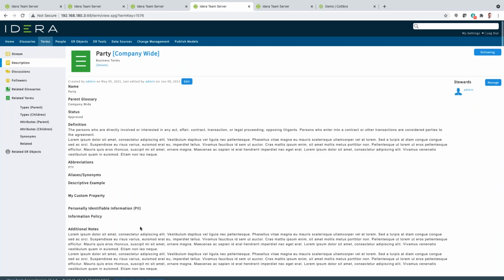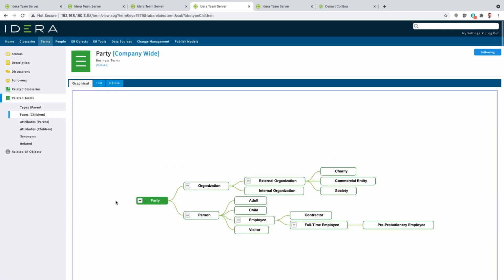See the definition of it. So maybe I'm looking for some information. So information about party. Ooh, I want to get a bit more specific. So what are the different subtypes of a party? So show me all of its full taxonomy.